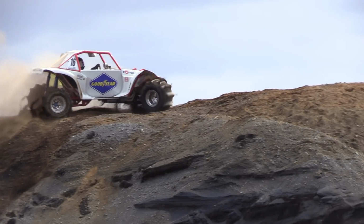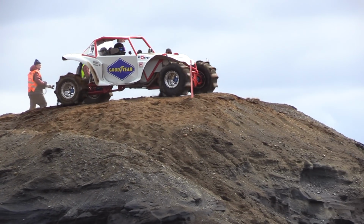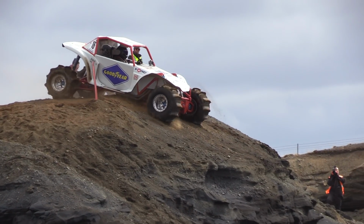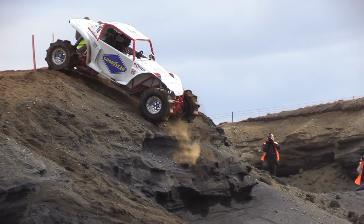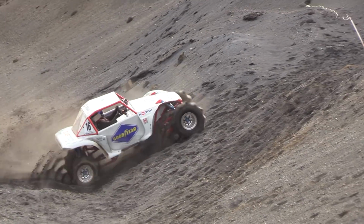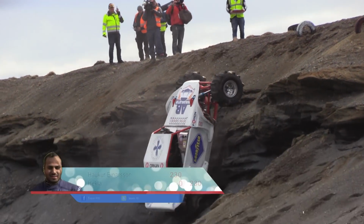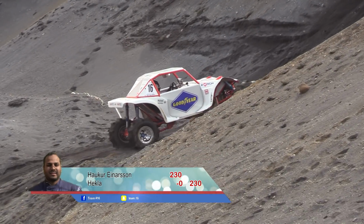The car's easy to go up here, no penalties so far. There's a steep downhill part about to emerge here, and Haukur goes in. Oh, just floors it to jump down there, and now we go into the final climb. Will he go for the full 350? Yes, he will. Look at the power, but that's not enough. That's 230 points.